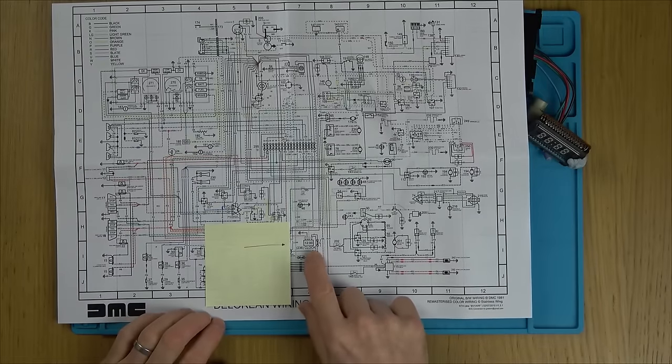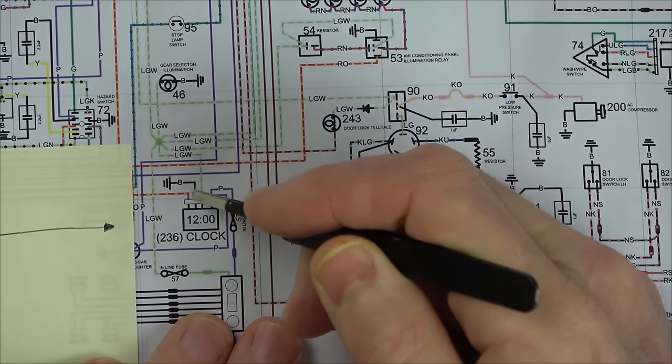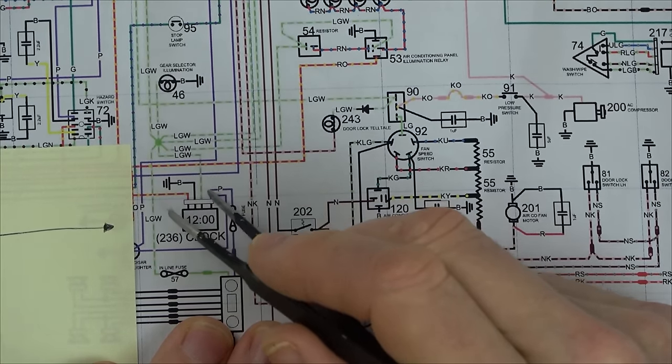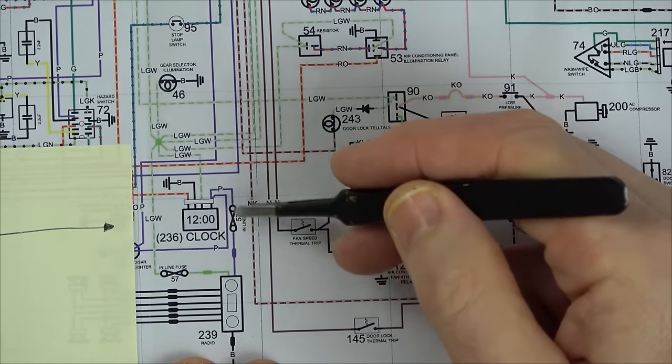Right, so there's a little arrow here to the clock. So let's zoom in and see if we can see what's going on. If you look here, we've got the black, which is going to be the ground. We have the green, which is going to be the switch live from the ignition. And we have the purple, which is going to be the permanent live for the memory. And then the red one is going off to the rheostat, which we're not going to be worrying about.